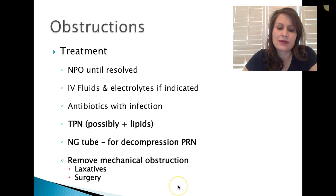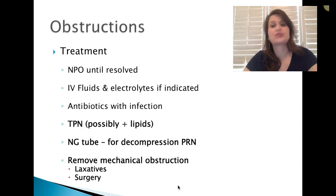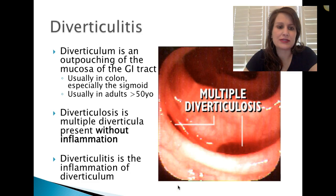And then removing the mechanical obstruction. We can use laxatives or surgery. Of course, with laxatives, we want to be very careful because the prep is so hard on the bowel. We try not to use it too much because it could perforate.